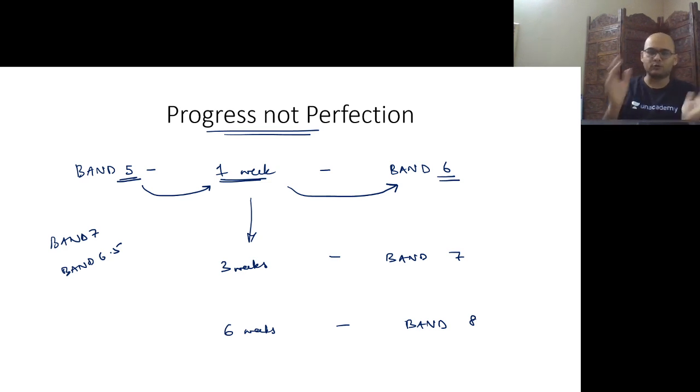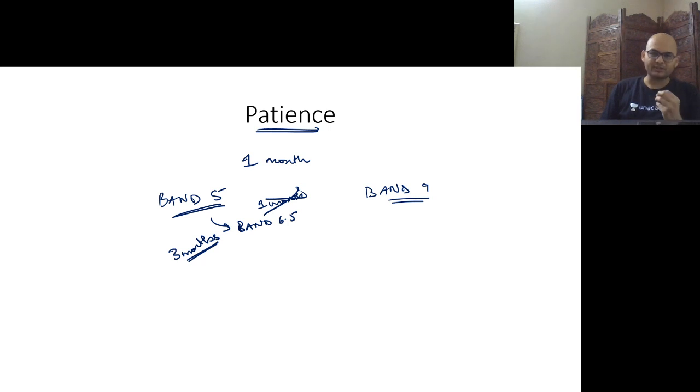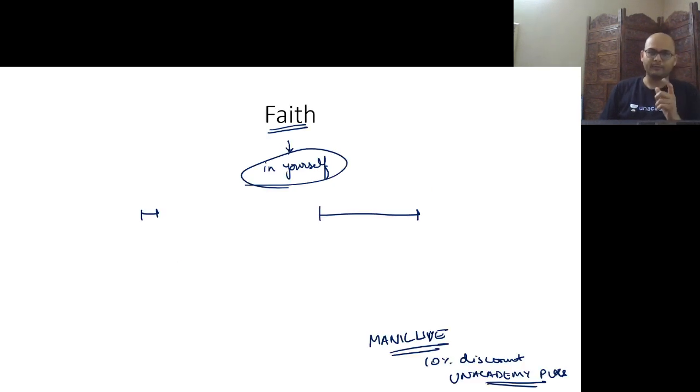Don't go, I have to score a band 9. If you're a band 5, try to go to band 5.5, band 6, band 6.5, band 7. That is how you go about it. And patience, very important. Nothing is going to happen overnight. And finally, have faith in yourself. These are the first 5 hacks that we discussed in the previous lesson.